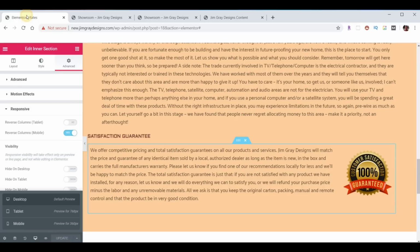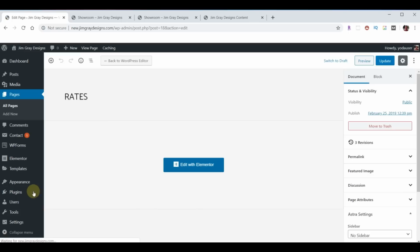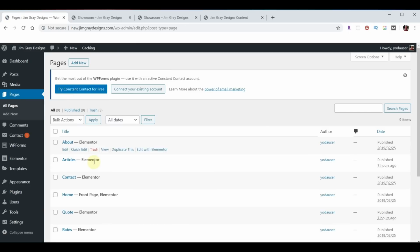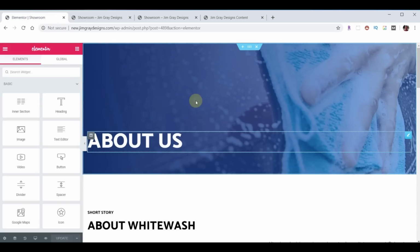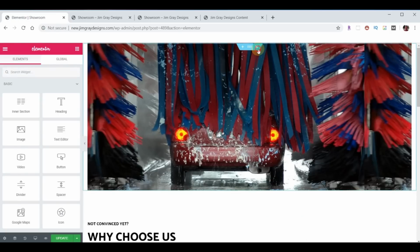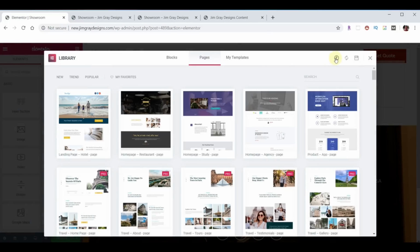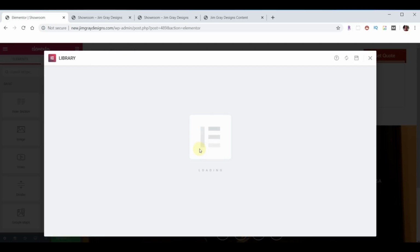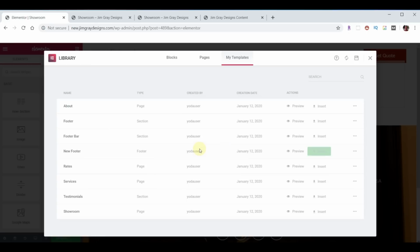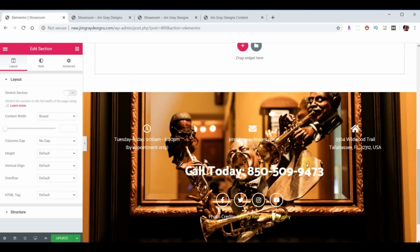So let's go ahead and go back to Elementor, and we're going to exit back to our dashboard so we can choose our next page. We'll go to Pages. We're going to go to Showroom, Edit with Elementor. And we don't want any of these sections, so we're going to delete all the sections. And now we're going to choose on the folder. And we're going to import a page, and we're going to choose the page for the showroom. So there's the template for the showroom. Drag that in. And insert. No.